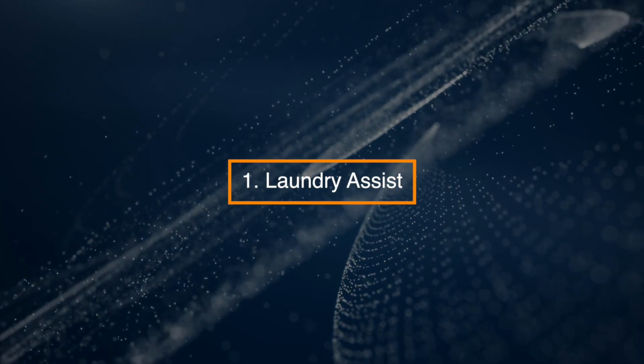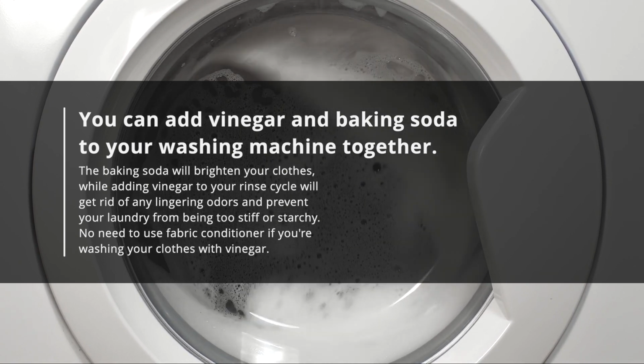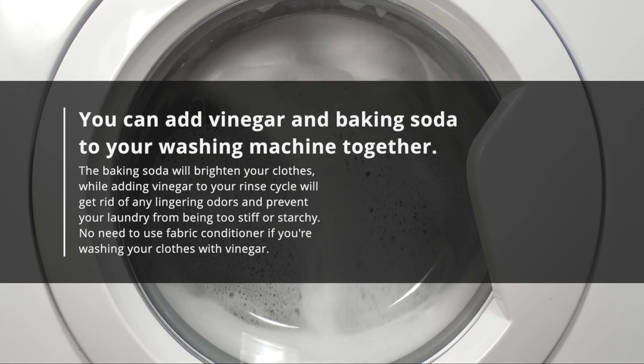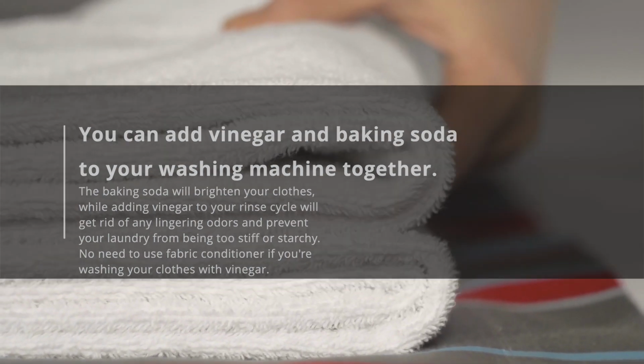1. Laundry assist. You can add vinegar and baking soda to your washing machine together. The baking soda will brighten your clothes, while adding vinegar to your rinse cycle will get rid of any lingering odors and prevent your laundry from being too stiff or starchy. No need to use fabric conditioner if you're washing your clothes with vinegar.